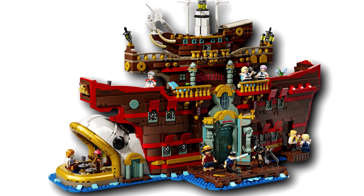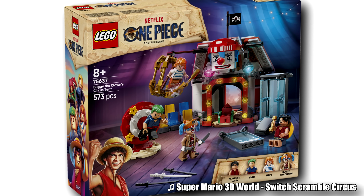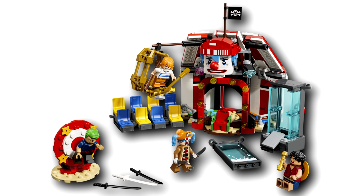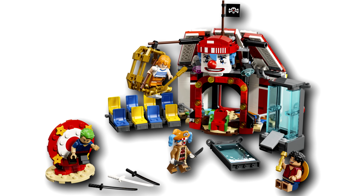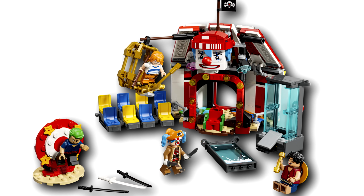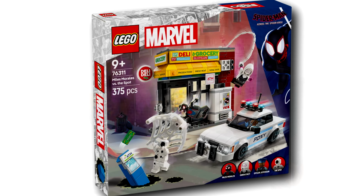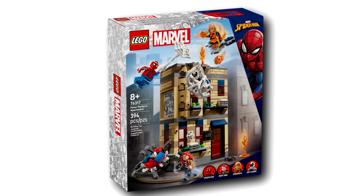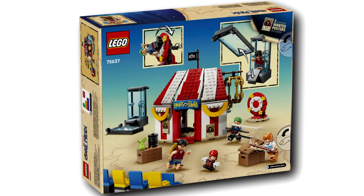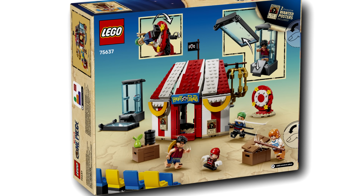And don't think that this is a theme that is only good with its large sets, because the smaller sets rock. I love this circus tent right here. A design with a $55 price tag, but hey, that's good for a price per piece ratio at 573 pieces. And I think of other licensed $55 sets where we have that Spider-Verse set and that Spider-Man's apartment set. And this is a much better value than both of those, where you get 4 great minifigures and a more substantial build. It doesn't feel overpriced.